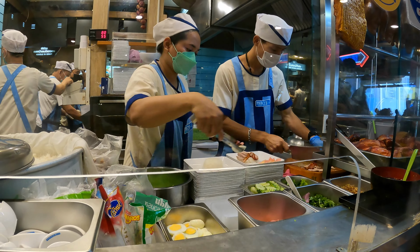So good. I'm gonna try the roasted duck. So I love duck. I'm gonna get some of the sauce with the rice. Take a nice juicy piece of duck. And I might put a little bit of egg to have more variety. Here we go. That is to die for. So good.